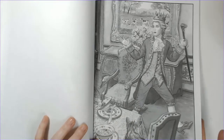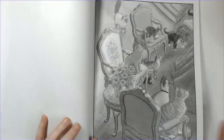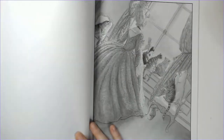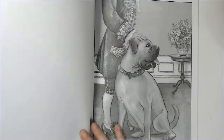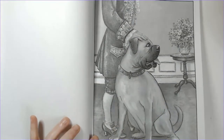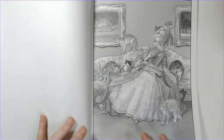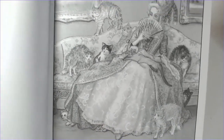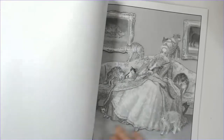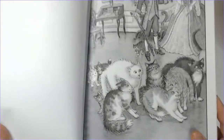Oh, he's had enough. Wonder where he went. They're all waiting. Oh, look, he shows up with a dog. A big dog, no less. Look at him. Look at the bottle brushing. Oh my gosh, those reactions. They're down here too.